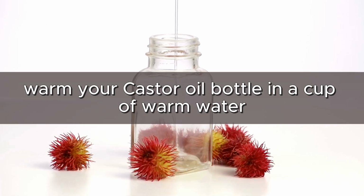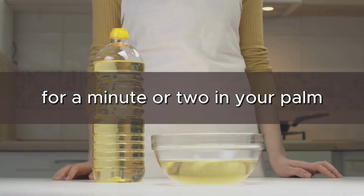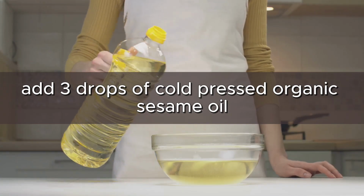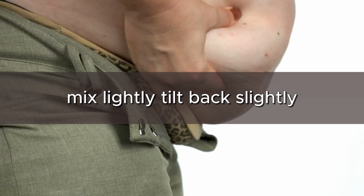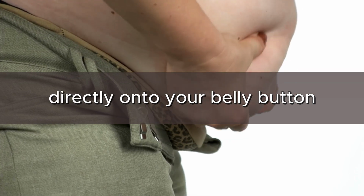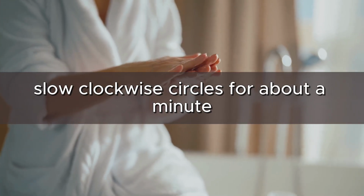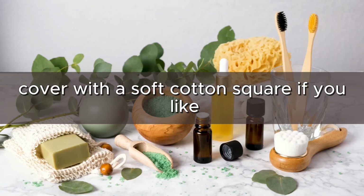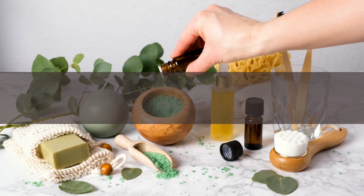Warm your castor oil bottle in a cup of warm water for a minute or two. In your palm, add 3 drops of cold-pressed organic sesame oil. Mix lightly. Tilt back slightly and place 1 warm drop directly onto your belly button. Massage in gentle, slow clockwise circles for about a minute. Cover with a soft cotton square if you like, but it's not required.